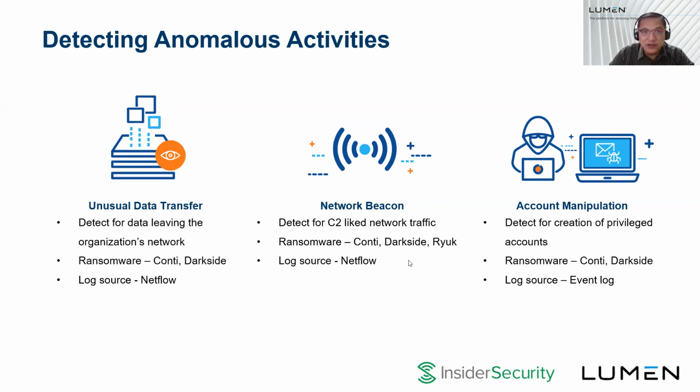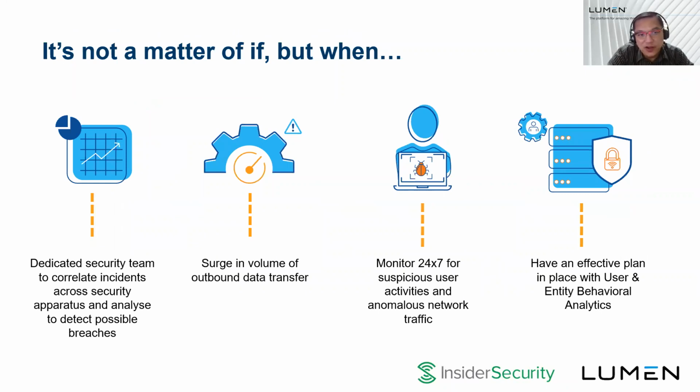So let me recap what we have shared so far. When you look at the whole scheme of cyber risk, it's no longer a matter of if, it's a matter of when something might happen to your organization. A lot of us in most organizations run a very lean IT team. Some may not even have security expertise in-house. So how do you manage and correlate the different signals and detect security events and incidents before they do damage to your environment? How do you make sure that you have minimum blind spots? Make sure that you have sufficient, adequate controls to be able to detect the unknown unknowns.